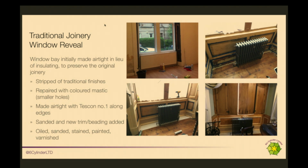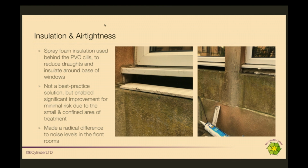Traditional joinery, so there were a couple of points where I didn't have the stomach to pull out the joinery because it was the nice original stuff mostly. So I basically just draft-proofed the crap out of it and used tape anywhere that I could possibly get tape. Covered it up with some nice bits of beading and just made the whole thing very airtight, and it actually worked beautifully. I have since modified that a little bit, which I think I come on to.